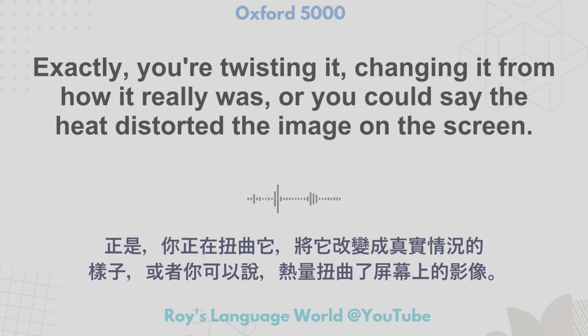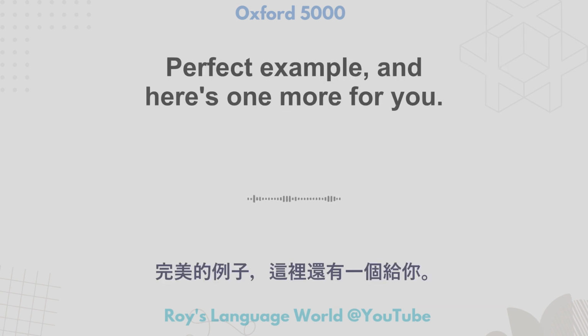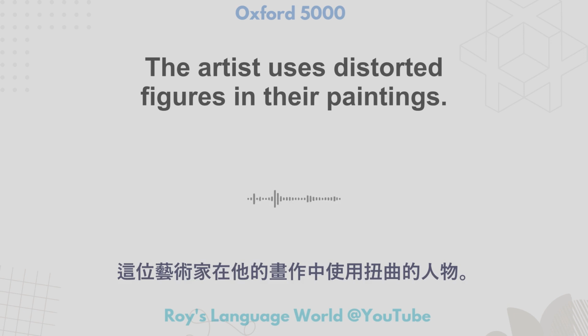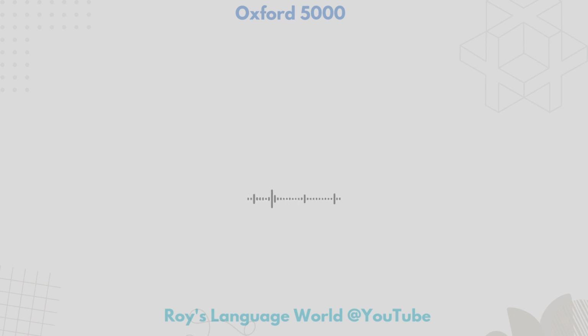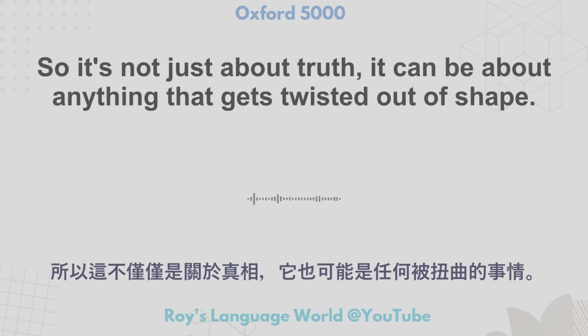Or you could say the heat distorted the image on the screen. Oh, yeah. Or what about bad acoustics can distort the sound of music? Perfect example. And here's one more for you. The artist uses distorted figures in their paintings. Oh, interesting. I'm starting to see how versatile this word is. So it's not just about truth. It can be about anything that gets twisted out of shape.